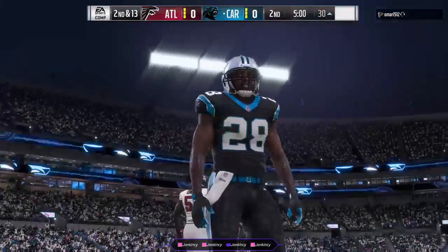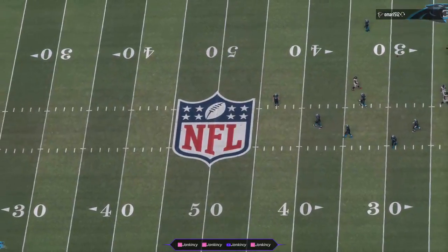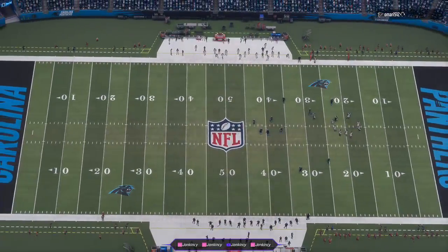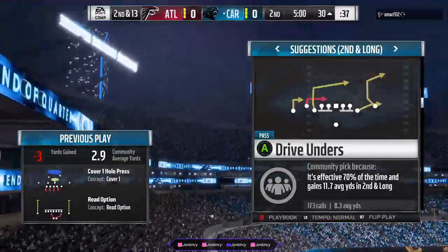A loss of a full 3 yards, and now it's second down. With my good friend Charles Davis, Brandon Gaudin with you. It's the Panthers in possession of the football as we begin quarter number 2. But they face a second and long to start things out.